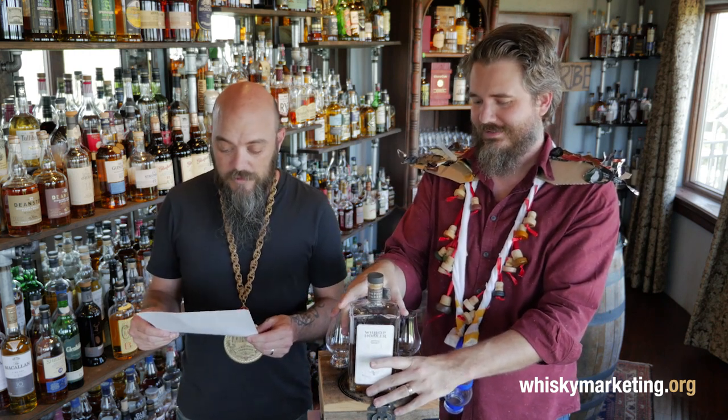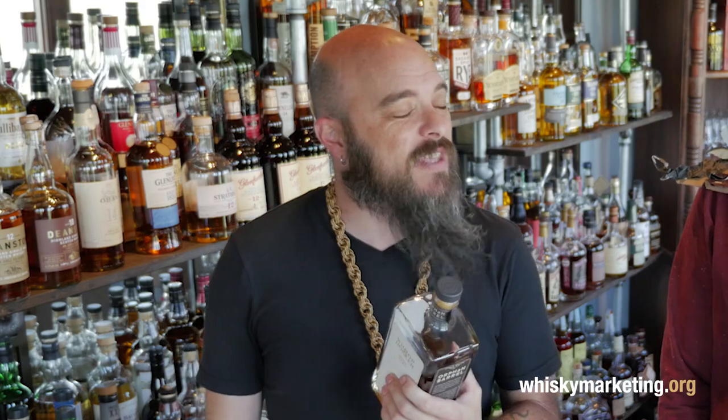So the Orphan Barrel is a bunch of Diageo guys. They're taking random barrels that were left over from other things and doing independent runs of them. I have Rhetoric, and actually, I really like Rhetoric. This is Whoop and Holler. Not a fan.